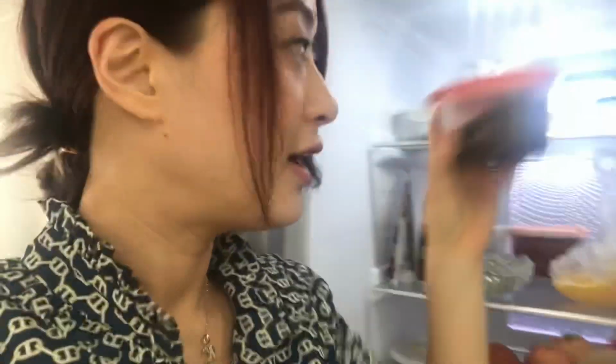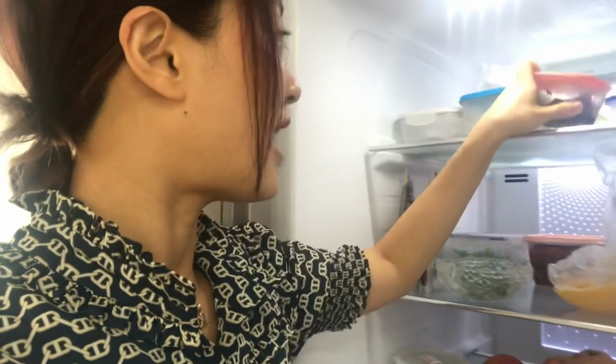So over here is some gochujang sauce. Oh, my fridge is screaming, close me. Let's just ignore that for a second. And there's some side dish. It's like this herby leaf. I don't know what that's called in English, but there's that.